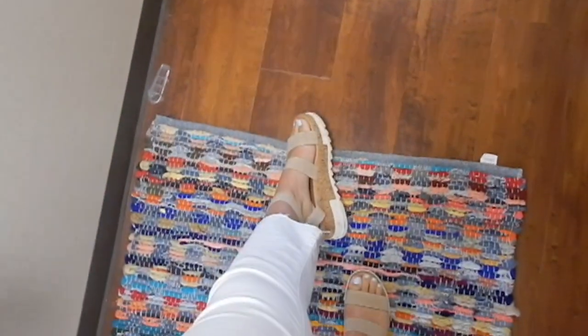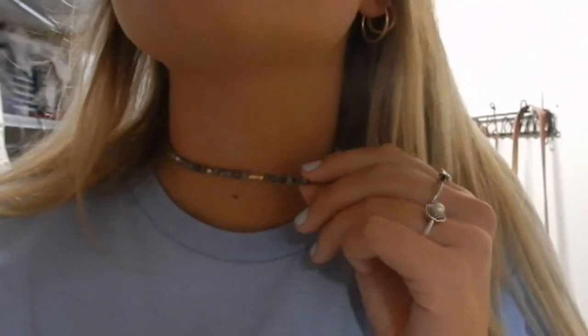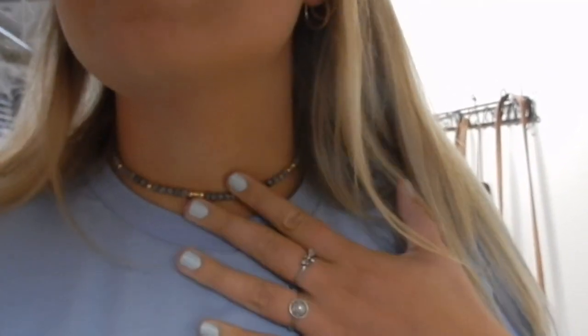They're from Madewell. My cheetah print belt is from J.Crew. My platform shoes are Steve Madden. I have on these gold hoops that are from Amazon. Oh, and my necklace, I actually don't know where that's from. That was a gift. My rings are all James Avery.